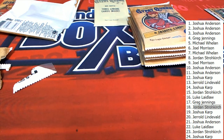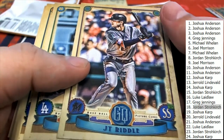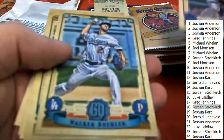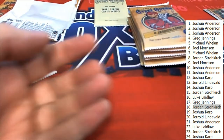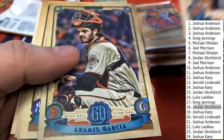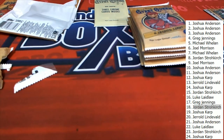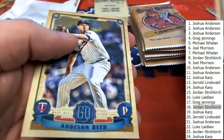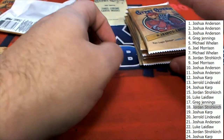Okay, so this was pack 17. Maybe the short print was in here. Was it perhaps in pack 17? This is Greg's pack. Here's pack 16, Luke's pack. Here's pack 15, Jordan's pack. So I didn't see a short print. Maybe you do. And if you point it out, you should be able to tell me what pack it was in. I can go back to whatever pack number or whatever. It's fine. We can go back and look at the video.